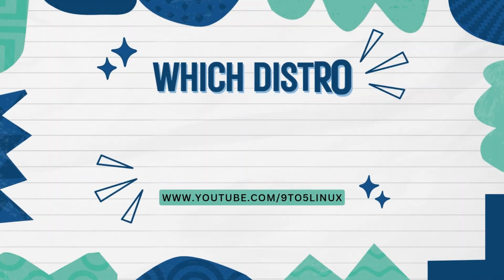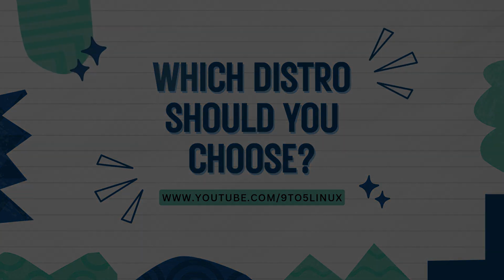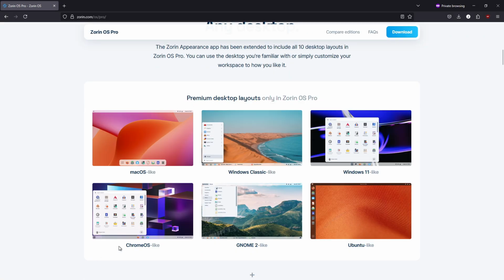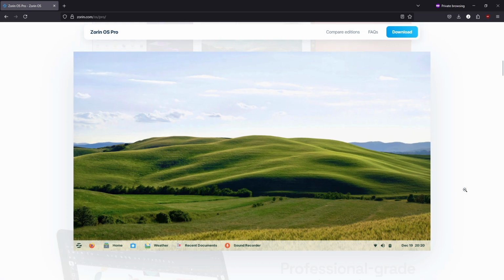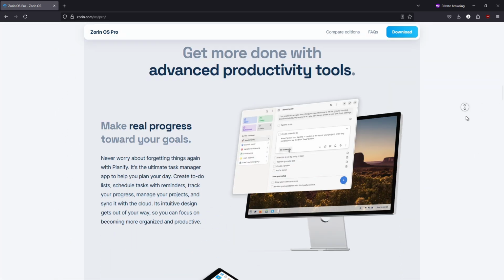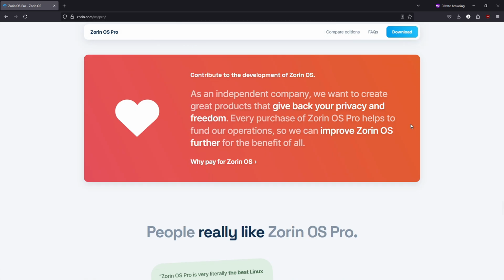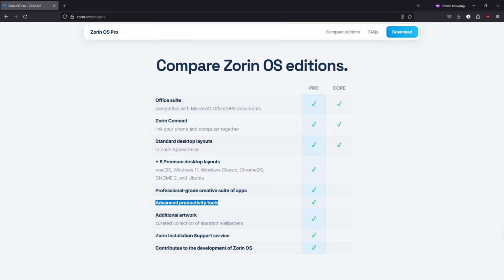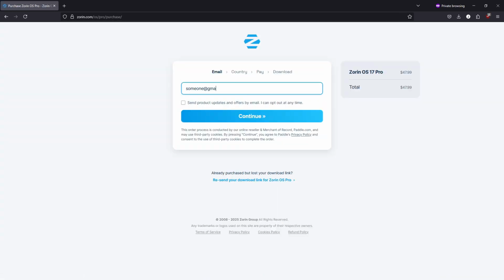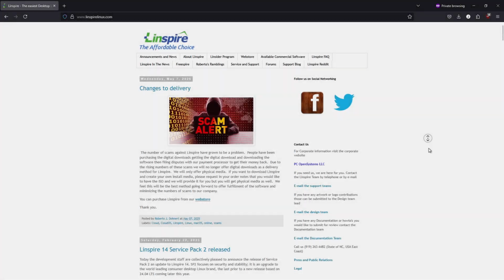So which distro should you choose? For desktop newcomers and casual users, Zorin OS Pro and Linspire excel at delivering an intuitive, polished experience without requiring advanced Linux knowledge. If customization and an extensive creative suite are important, Zorin OS Pro edges out Linspire. However, Linspire's competitive pricing and 7-year support window may appeal to budget-conscious users and small businesses.